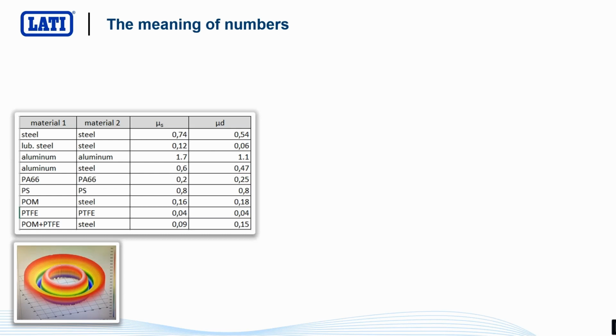The meaning of numbers. In this table, I wanted to summarize some numbers I found on the internet, because I want to focus on some thumb rules which are normally accepted and can be of real help. The first thumb rule: do not couple the same material with itself. So unless you're making a toy or something like that, if you need a properly performing power transmission or whatever, refrain from using the same plastic one onto the other. As you can see, with the same material, whether it is steel or aluminum or nylon, the friction will be higher. Why? Because there is no material more compatible, more adequate for adhesion than the material itself. So aluminum will stick to aluminum, steel will stick to steel, and so on. Do not couple the same material.